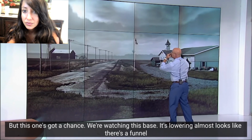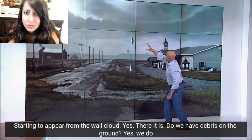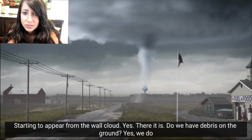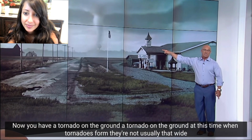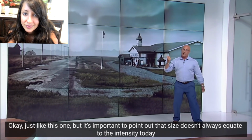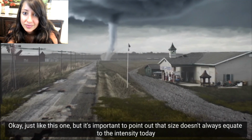We're watching this base. It's lowering. Almost looks like there's a funnel starting to appear from the wall cloud. Yes, there it is. Do we have debris on the ground? Yes, we do. There's a debris cloud, a connection. Now you have a tornado on the ground. When tornadoes form, they're not usually that wide, just like this one. But it's important to point out that size doesn't always equate to the intensity.